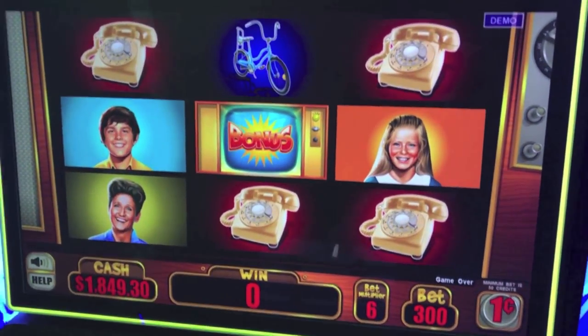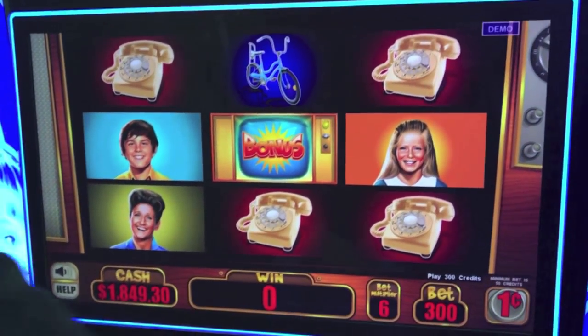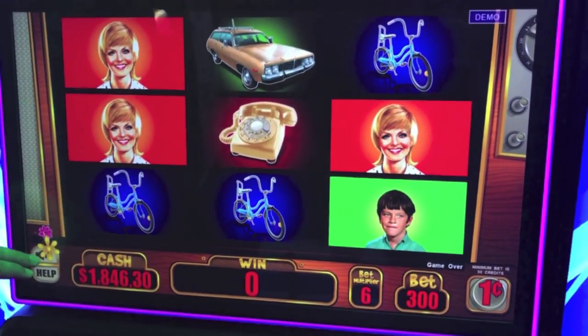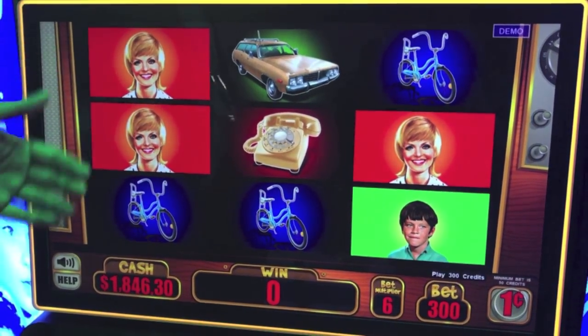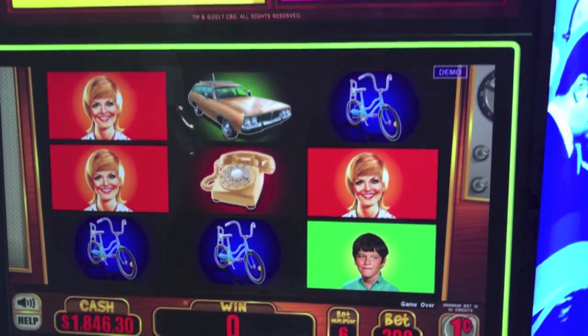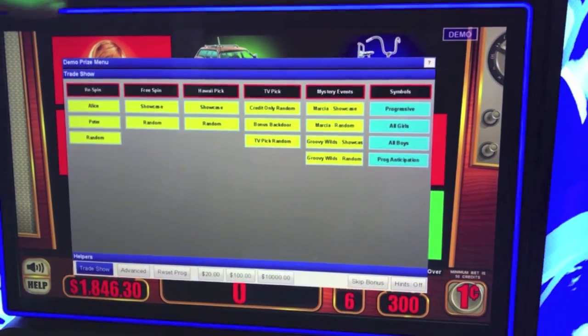So this is our 9-reel format that you've probably seen on a lot of multimedia and Everi games in the past. The unique thing about this game is to win the progressives, you get the characters in the spots just like from the TV show where their faces appear. Oh, okay. And so as you anticipate towards that, you can win a progressive.